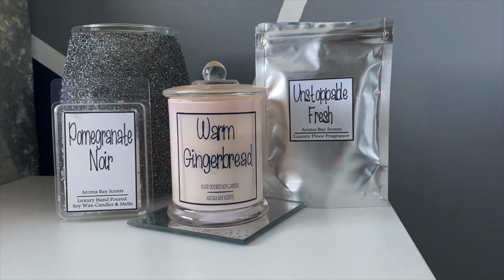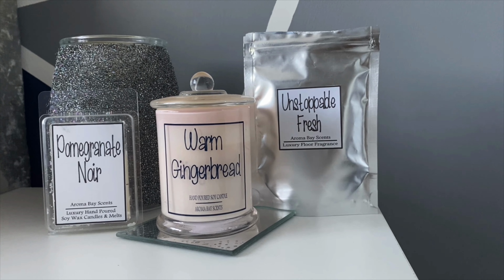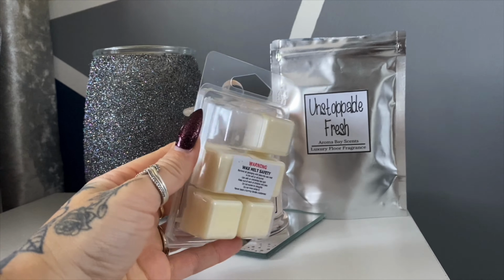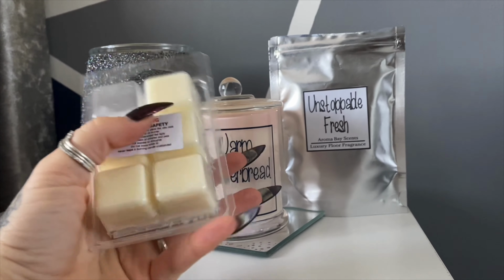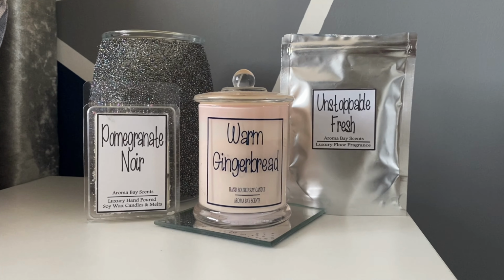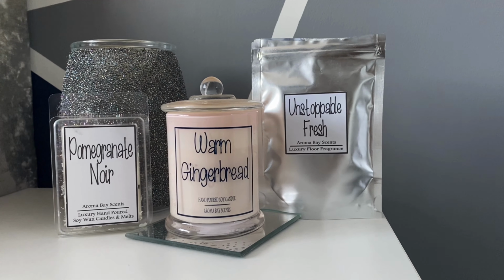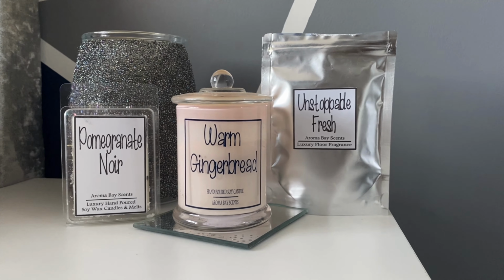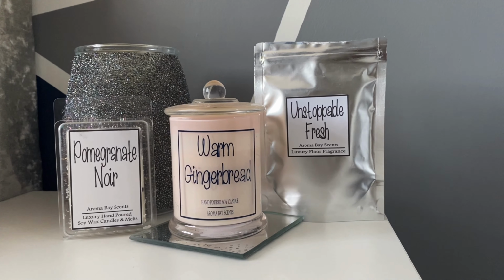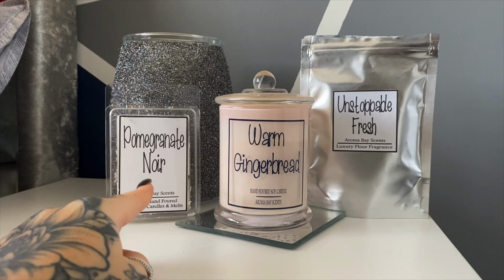So then they've also got the luxury soy wax melts, which also come in a recyclable clamshell. Let me just show you these wax melts. New scents are added every month, and there are also different fragrances on the market. Each one has 80 grams of wax in the clamshell. Each cube should last for about 12 hours under a tea light burner, so a total of 72 hours, and they're only £3.50.